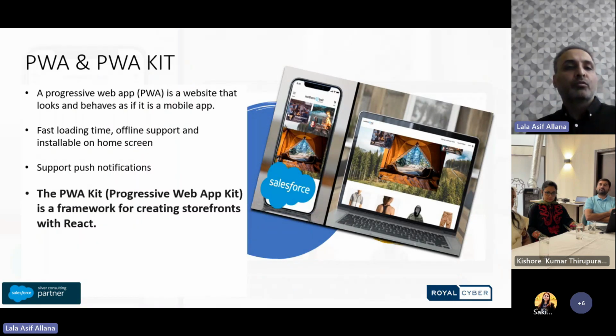Okay, Usman, what is your take on PWA or PWA Kit? Why has PWA Kit been packaged as part of the headless commerce product? What is the advantage you see? So the main advantage I see is it's a separate UI-based framework. It's a separate React application, right?